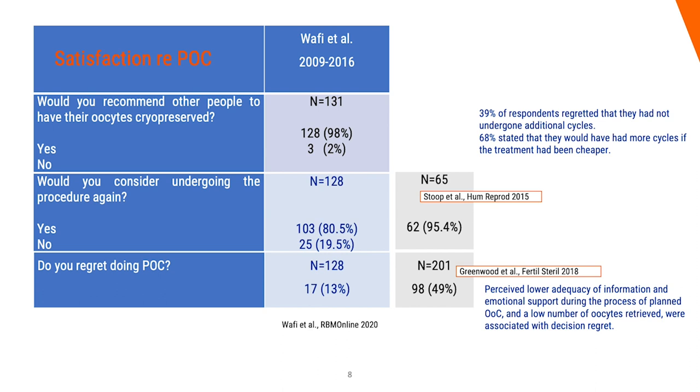The majority of women are satisfied after oocyte cryopreservation, according to two published surveys performed by our team in Brussels. Would you recommend other people to have their oocytes cryopreserved? And 98% of women said yes. And to the question, would you consider undergoing the procedure again? 80% or even more said that they would do so.